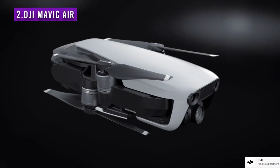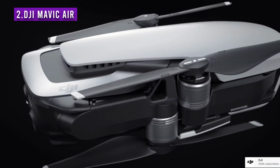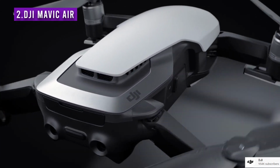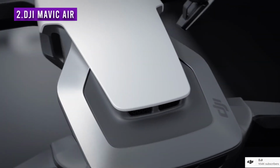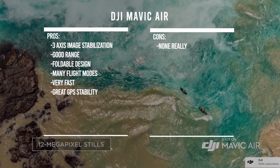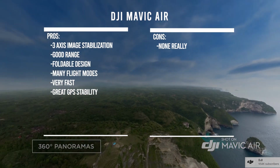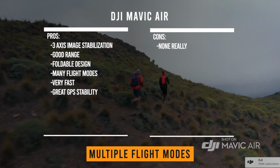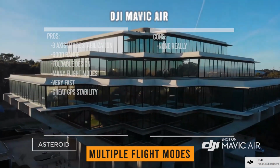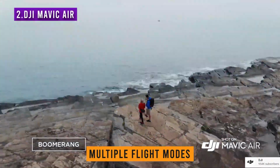Number 2, the DJI MAVIC Air is truly a drone with impressive technology and flight sensors that make you think how did they manage to fit so much stuff in such a small package. The image quality is stellar, on par with the MAVIC Pro, but you're getting everything in an even smaller and more modern package. There are even more flight modes compared to what the DJI Spark had. This makes it one of the more complete drones under $1,000 with almost no compromise.